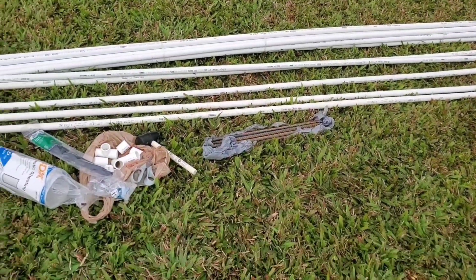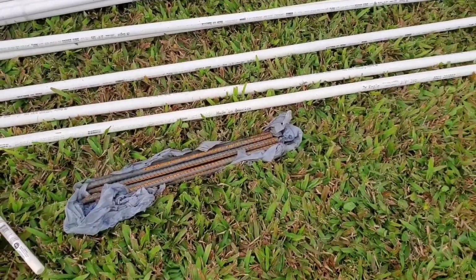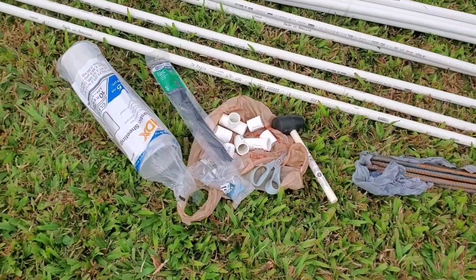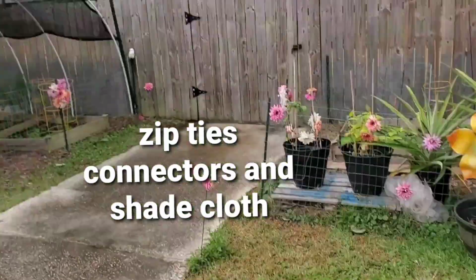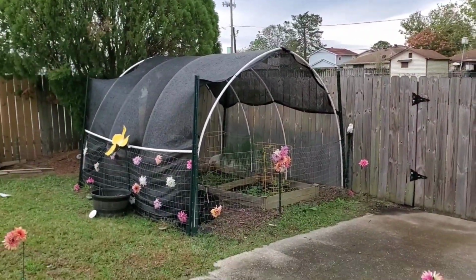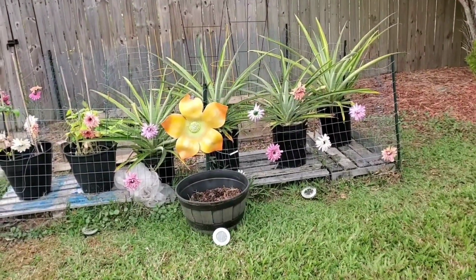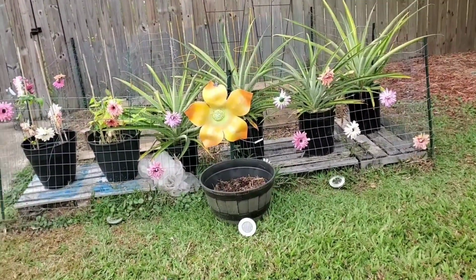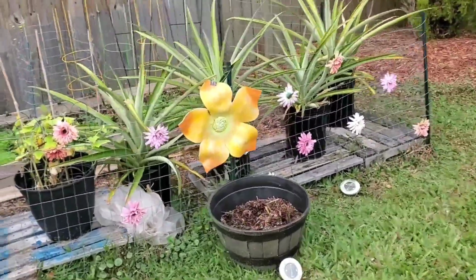I have my materials at hand that I'm going to use to complete that project. I have my PVC pipe, rebar, plastic covering, and I also have another shade cloth like that one that I'm going to add over in this area too. So I'll be able to protect my vegetables that are growing over here with this cool weather that's coming.